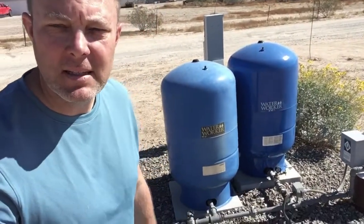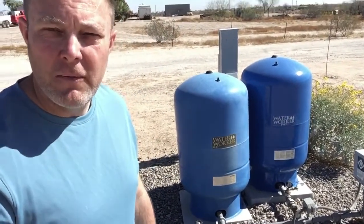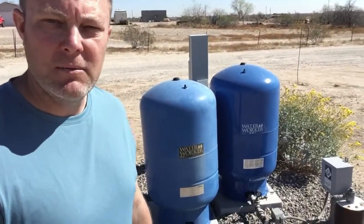I'm out here looking at some property in western Maricopa County, so Buckeye and Tonopah in that area, and I came across this. What this is, is actually the well for the property. This is a pretty big well. There's 2 tanks, which makes me think it is probably a shared well.